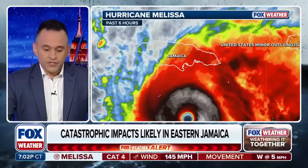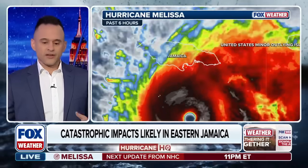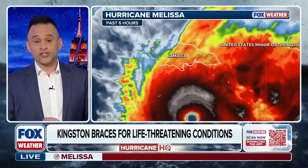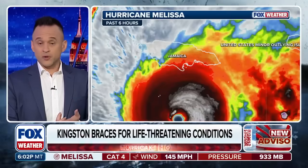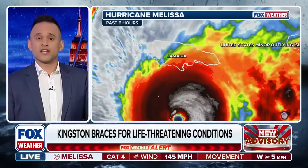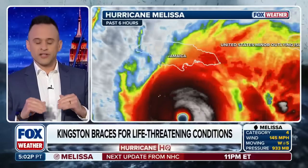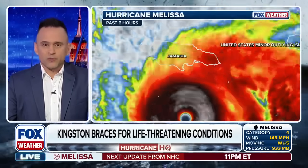This is not a cry wolf situation. If you live in Jamaica, I know you've been through some tropical systems at points here or there. This is going to be close to Gilbert in 1988, and it actually has the potential to be worse in some ways. There's going to be extremely heavy rain, really bad storm surge, likely in Kingston. They're forecasting 13 feet of storm surge right now. To put that in perspective, the airport out there, which is on a barrier island, is 10 feet above sea level. So that would put the airport underwater.